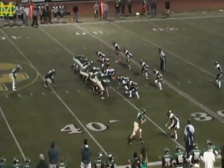He had some key plays down the stretch, including the touchdown, the game winner in overtime. Can I get your thoughts on tonight's game?